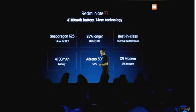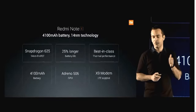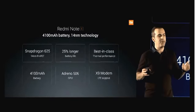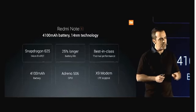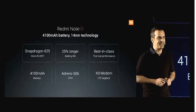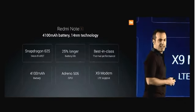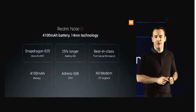Performance, Redmi Note 4 is spectacular. Number one, sustained gaming performance. Just throw any game you want at it. Number two, the absolute new king of battery life, to quote Sudeep. And number three, thermal performance like you've never seen before.